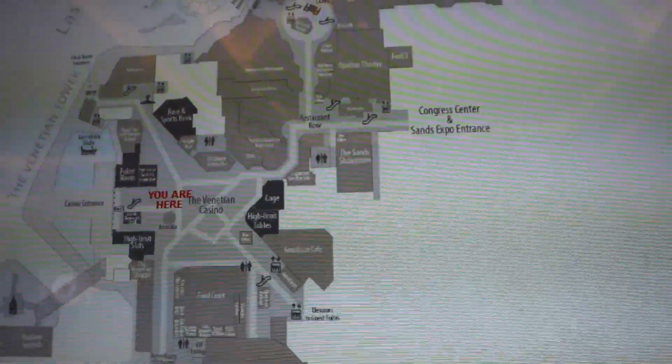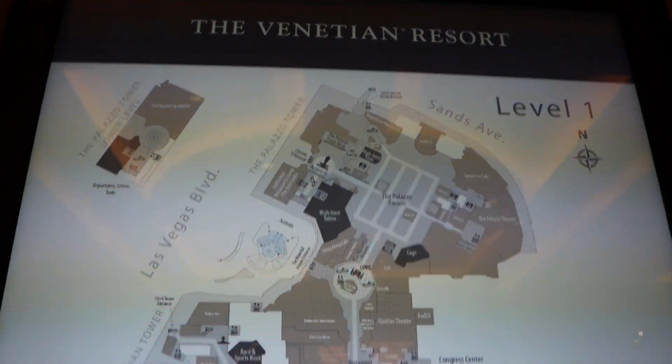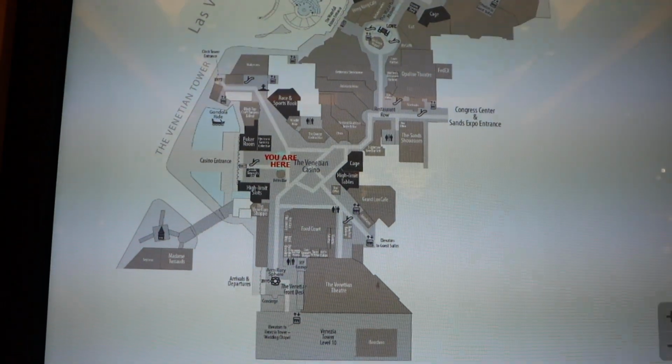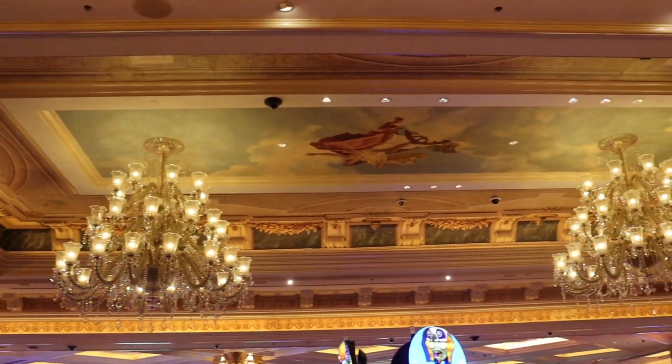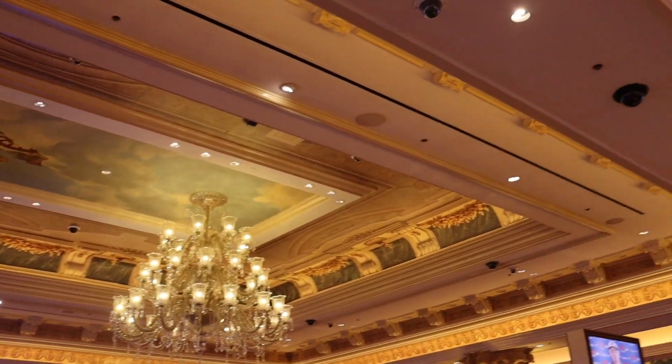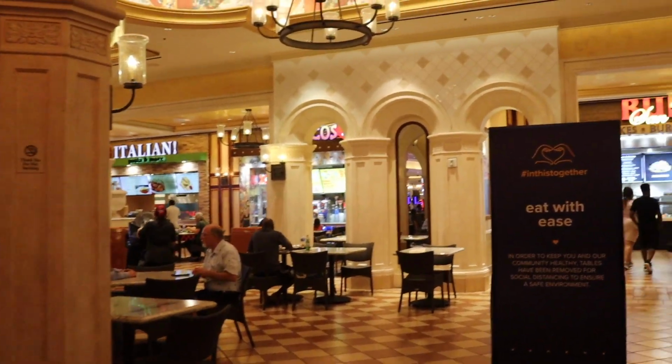So we're going to look around and see the things that we can find here and let you guys see. Because this is a really big resort. And I hope you guys are ready for a long ride. Now if you guys look at the games here and you look up, you can see more of that artwork that I was talking about earlier. It's just fabulous artwork.